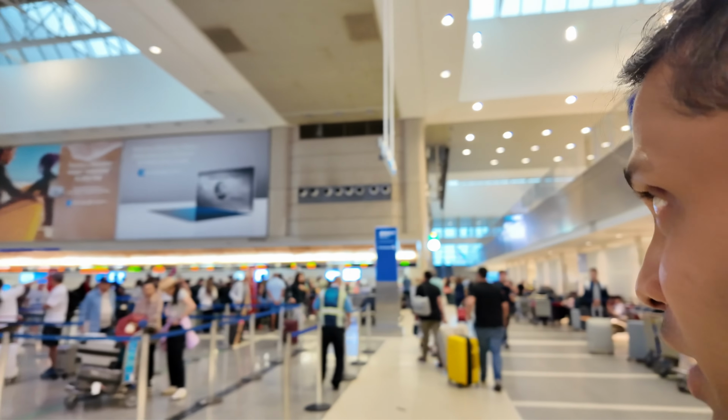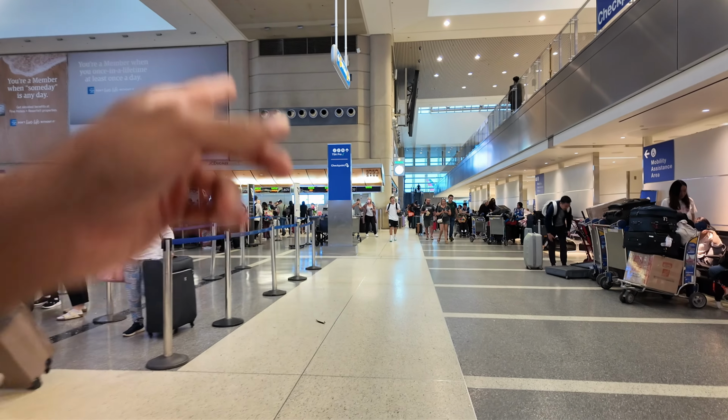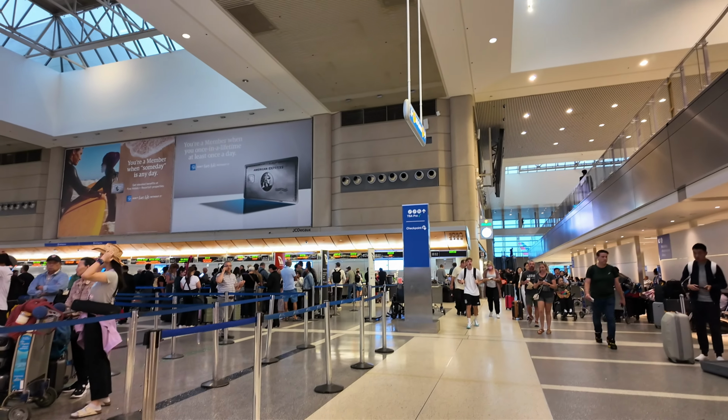Okay, all done with the check-in process. Super smooth. That's the Qantas check-in area. For those who have flown in and out of LAX, you know very well. That side over there is the Qantas check-in area. First, business, premium economy, and economy on that side. So check-in's all done.